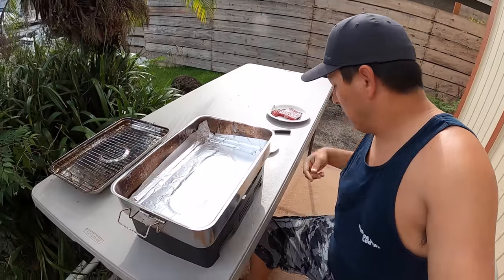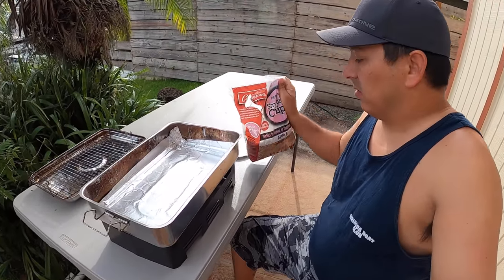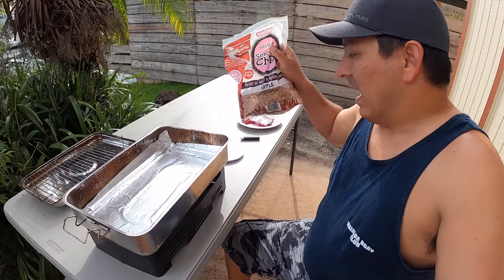The smoker itself. We got our smoker. We have our smoke chips. So these are apple smoke chips.